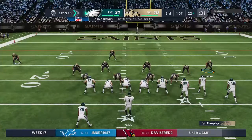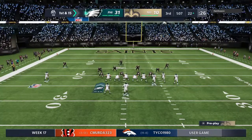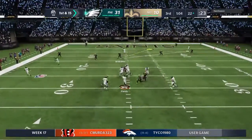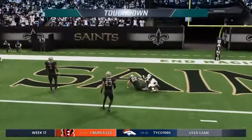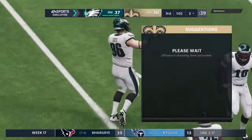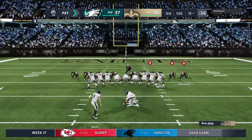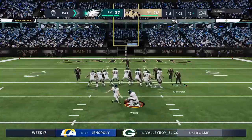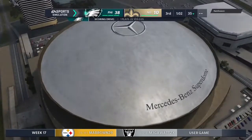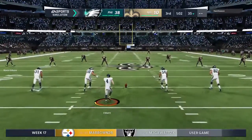A false start backs him up 5, 1st and 15. Now a shotgun snap as they'll look to throw. And that's going to be caught for an Eagles touchdown. Zach Ertz with his 2nd touchdown of the game, number 8 on the season. And the Eagles take advantage of good field position on the turnover to cash this one in. And he's been a busy man, 5 for 5 now as he knocks another one through to extend the lead. 38, Saints 10. Now after the touchdown, here's Elliott on to kick it away.